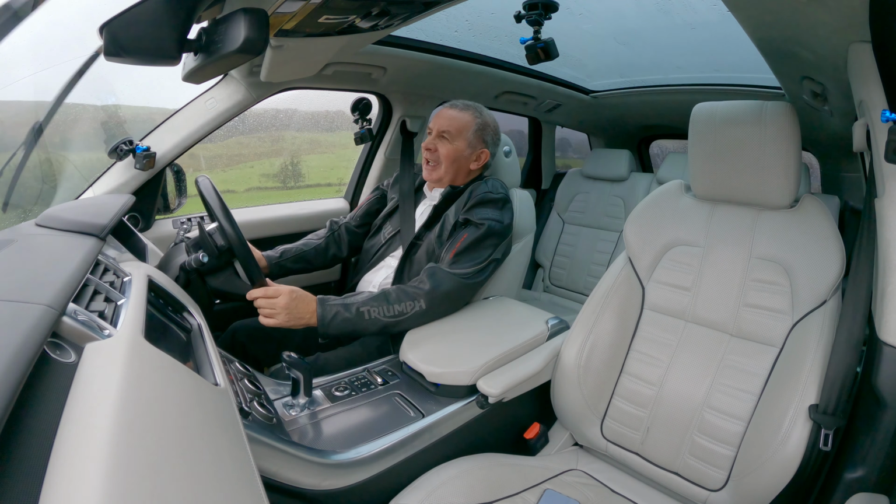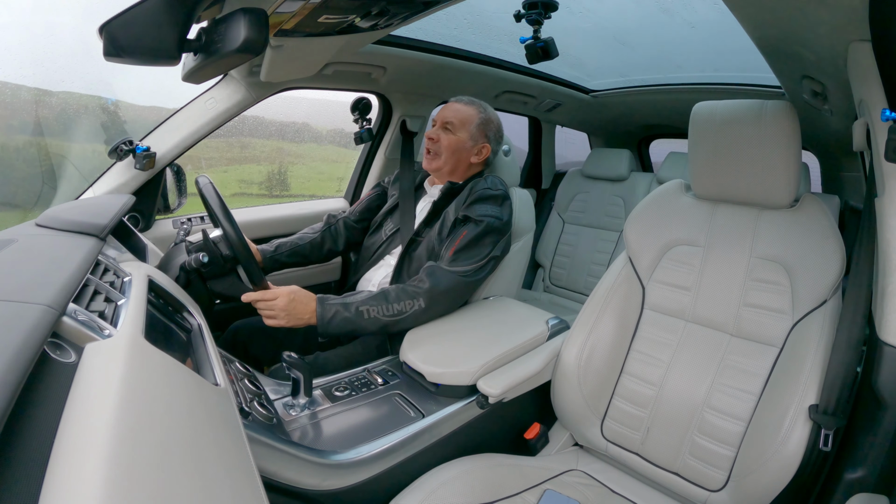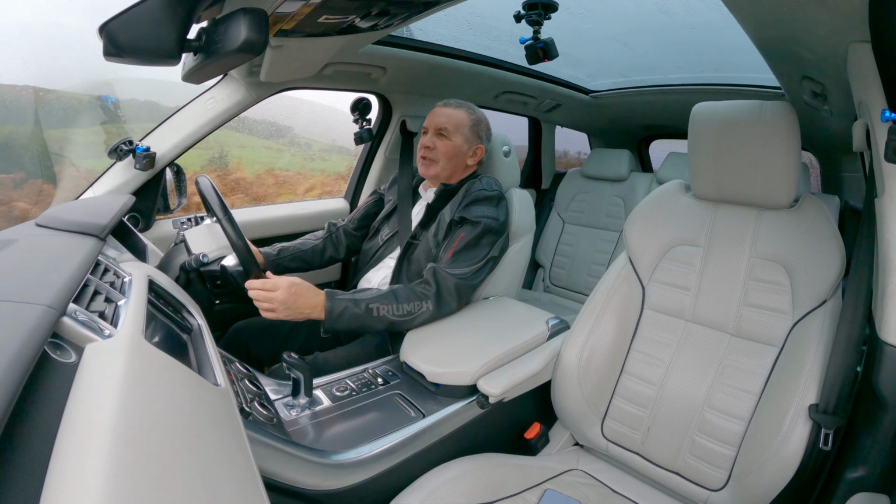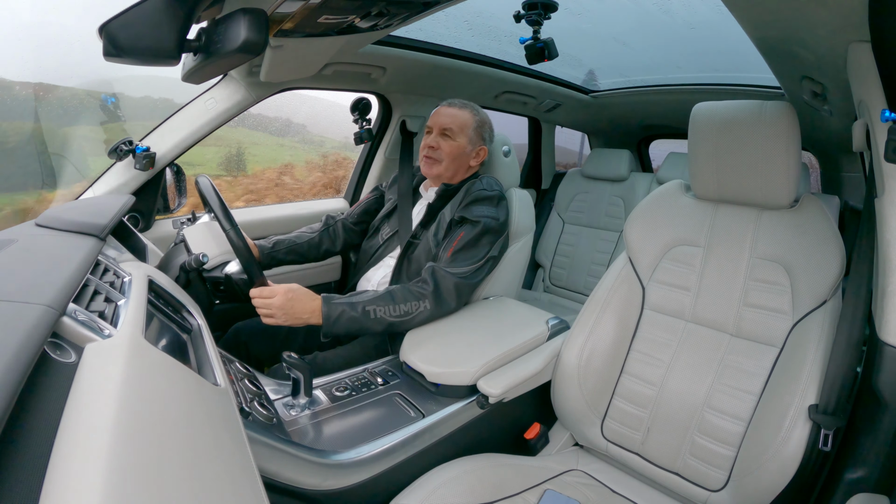So anyway, you know what I think about Range Rovers. Absolutely fantastic. We've got front and rear parking sensors. I'll just show you the view. We'll try and park in a nice place so you get a reasonable view down the river there. So there we go. Stick it in reverse.